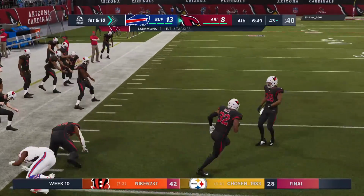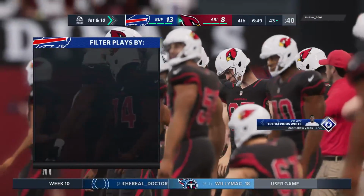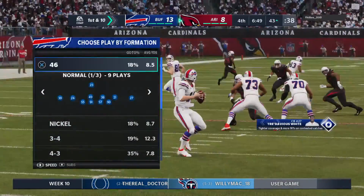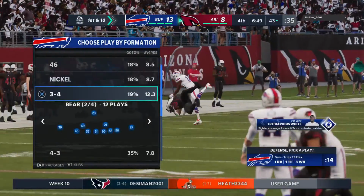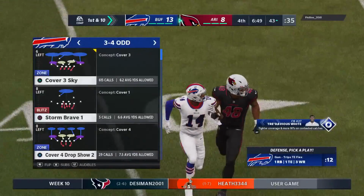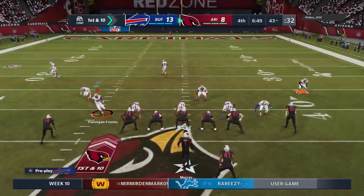They get the turnover they needed. It's intercepted. Picked off by the rookie Isaiah Simmons. That's now his 2nd interception in as many weeks from his linebacker position. And think about all the different techniques he has to employ in a passing situation. Is he spot dropping because it's zone? Is he picking up man-to-man?